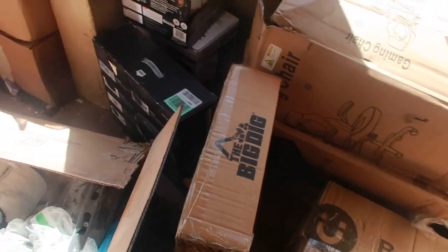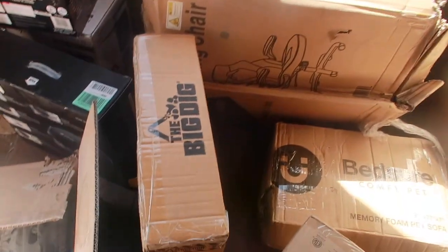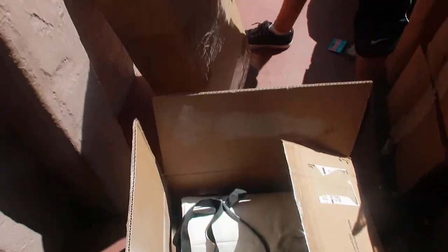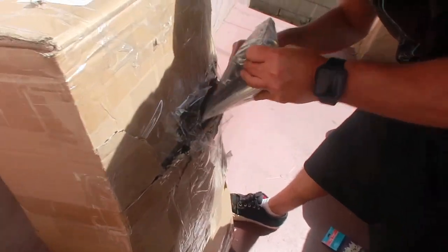Sure. So we basically went through everything: the robot cleaner, the coffee machine, the heater, the RC car, the gaming chair, the big dig, the slow juicer, and the cabinet. And then this one, we don't know what it is. And this here. Screws. All right, I'll open it.